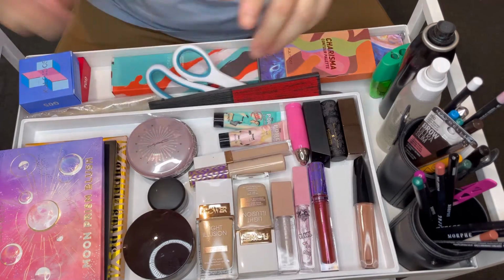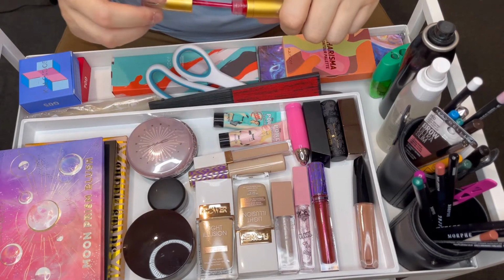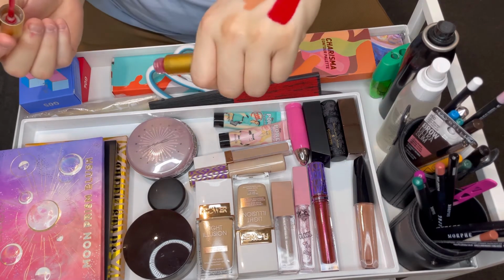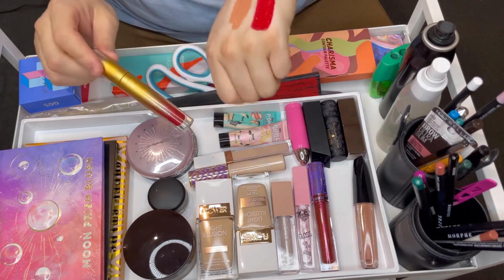And then this one here, oh, Aphrodite from Luna Beauty, which is Manny Emiway's company. Oh, look at that red. That red is stunning. Oh, it's my favorite red liquid lipstick of all time.